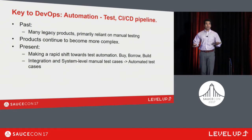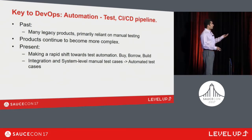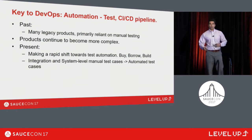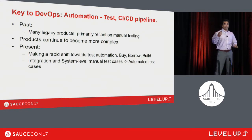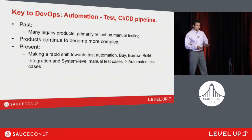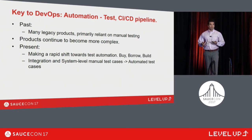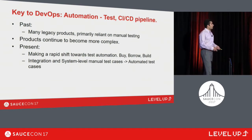So, in the last 3 years, we've made the transition. The executives realized that yes, we have to transition to automation, and we are making a rapid shift towards test automation. Buy, borrow, build. We are buying tools, Sauce Labs. We've been using Sauce Labs for almost 2 years now. We are borrowing resources, contracting, outsourcing to convert our manual tests into automated tests, and building our own internal teams, hiring good STATs, hiring test automation architects to build our own frameworks and infrastructure.